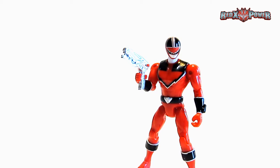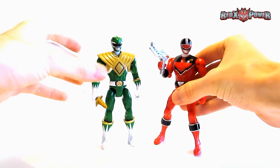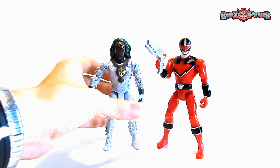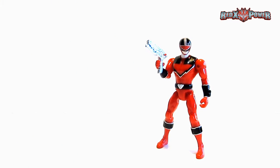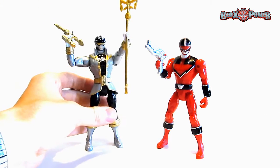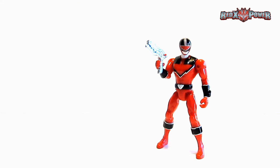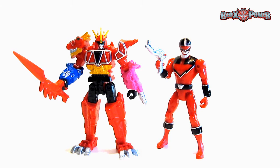Now let's get to the size comparisons and end this review. So here he is compared to his counterpart of the series, which is Mighty Morphin Green Ranger. There's that. Let's bring in the Vivix, the foot soldier from Power Rangers Dino Charge. Here is Gokai Silver. I had a feeling I was going to say that. You know, Super Mega Force Silver Ranger, Orion. Whatever. And last but not least, what really shocked me the most out of everything I've reviewed so far this month, right there. The Dino Charge Megazord. This thing is freaking awesome.